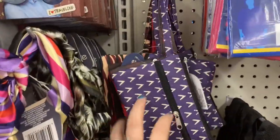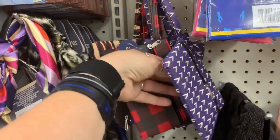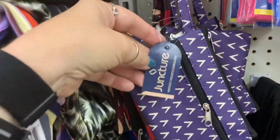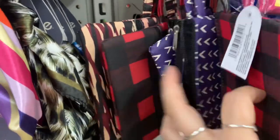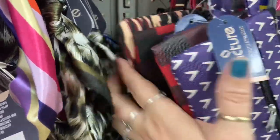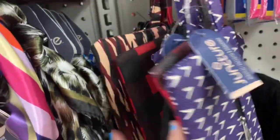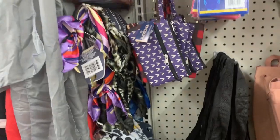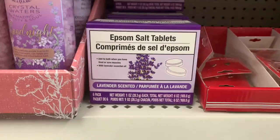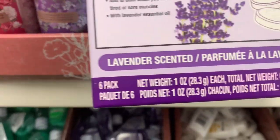And I noticed they have these little wristlets. It's got two zippers on them. They are by Juncture, and they've got several different patterns to choose from. Looks like it's just the three. But yeah, $1.25.